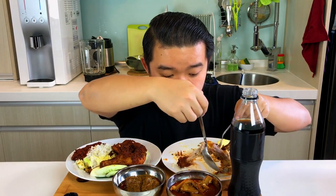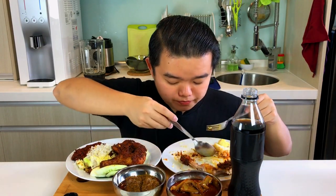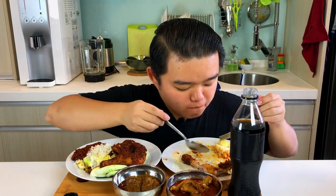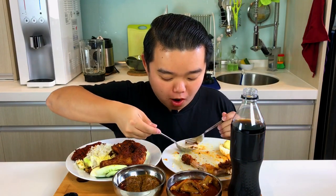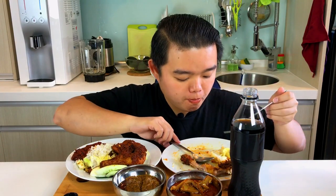Let me just scrape all the rice and sambal to one side, just so I have space to put this bone. And then I'm gonna finish off the rest. And the egg. Oops. The yolk split into two.